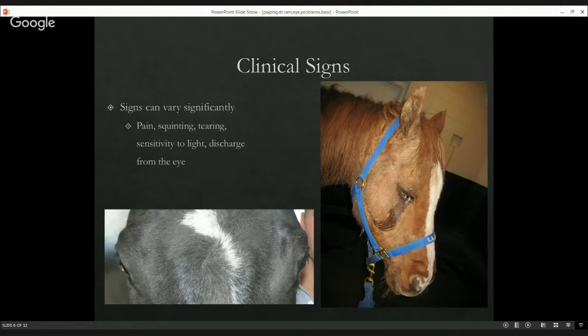You can see on the picture on the bottom right that the horse looks like it has pus coming from the eye, but that's actually just a lot of goop and eye boogers that signify there's a problem. And you can see on the picture on the left, there's some swelling of the right eye. That really just tells us that there's a problem there.